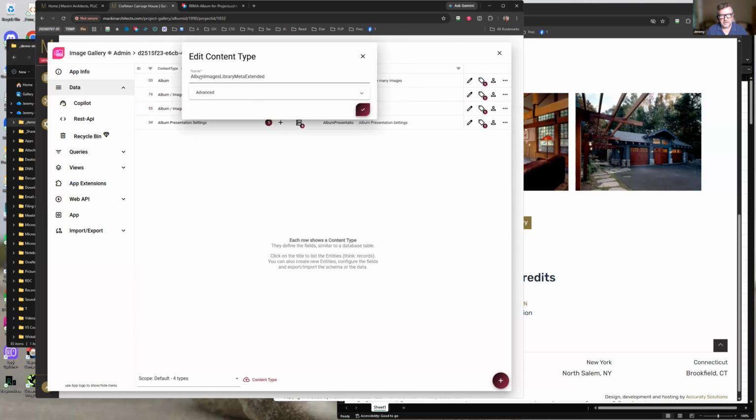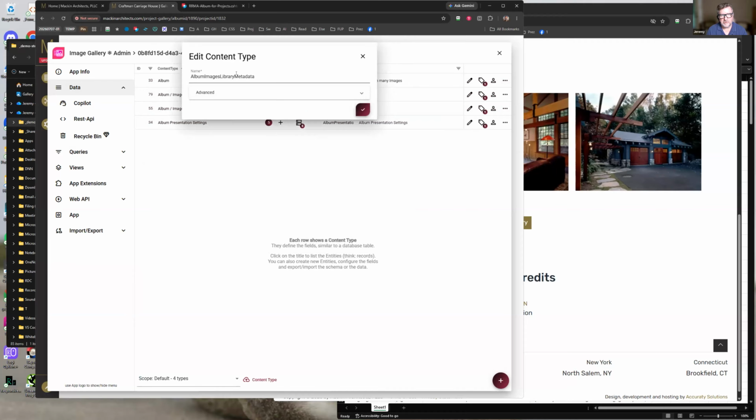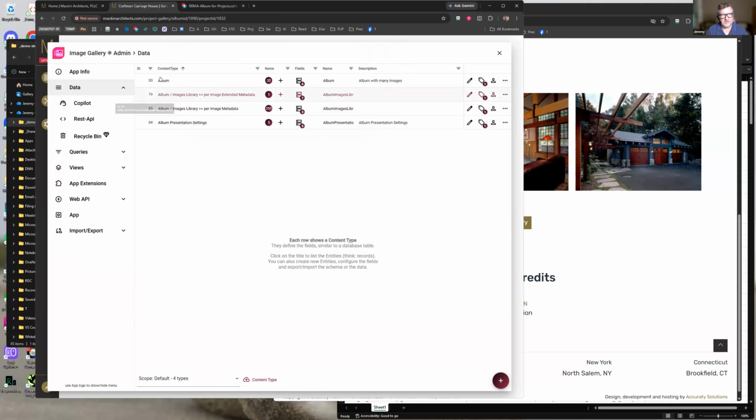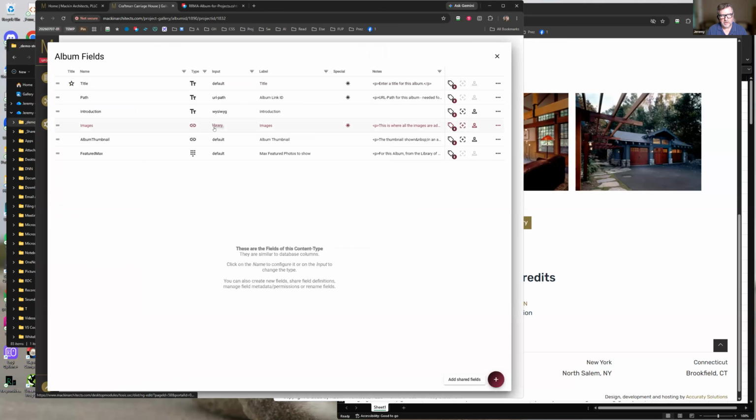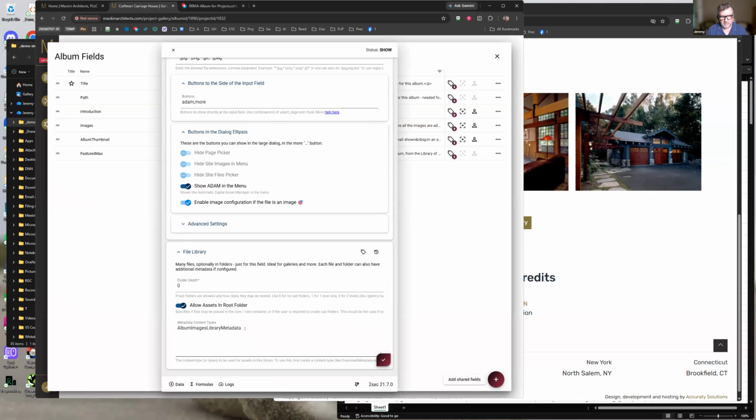Oh, I clicked on the wrong one. This is the one I should have clicked on. Album, images, library, metadata. And that is a setting in the fields for library content types. So you go to here and you do album, images, library, metadata, and that tells TwoSexy that this content type is your metadata for each image. So I'm going to switch this to extended. I made another content type with a lot more fields, just as a fun experiment. So that one's set now.